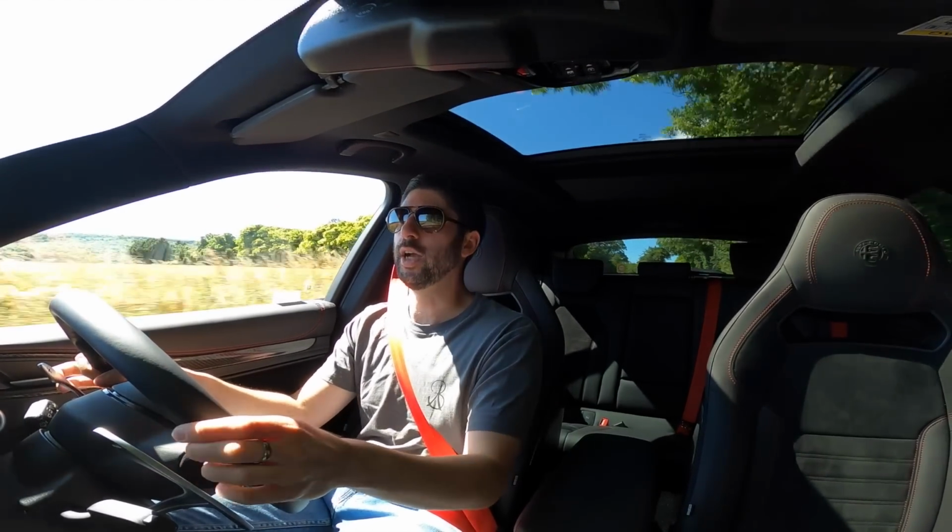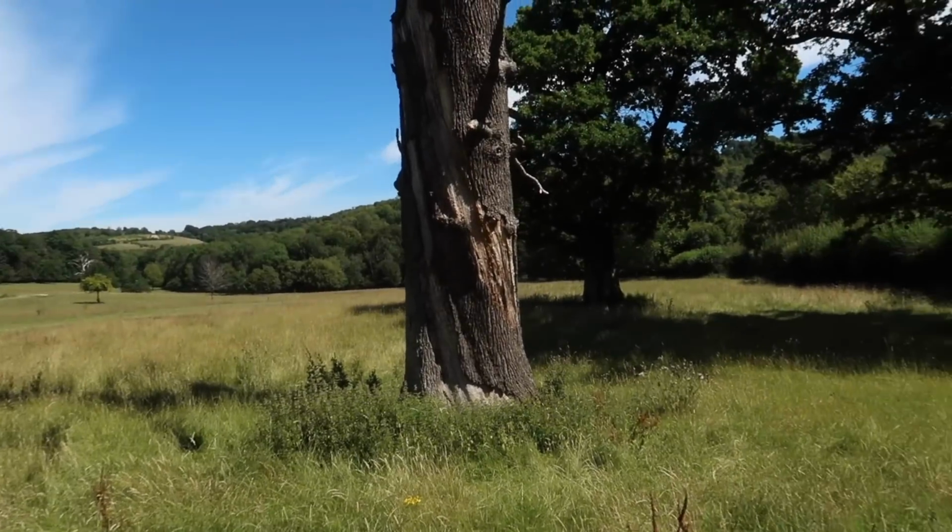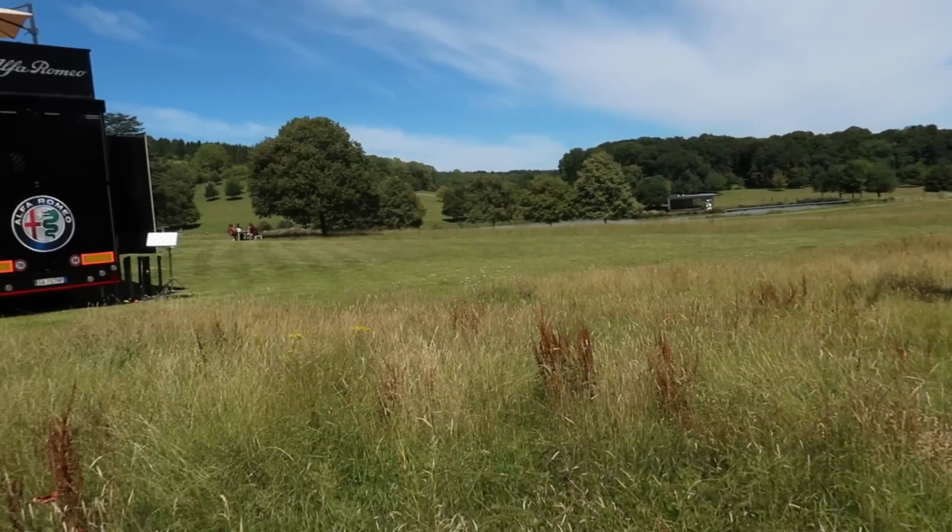Sounds incredible. It's literally like a devil sitting under the bonnet which just wants to be unleashed. Then we're in Stokenchurch, which is absolutely stunning. The weather is on our side, which makes everything better.